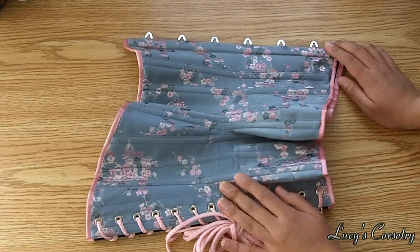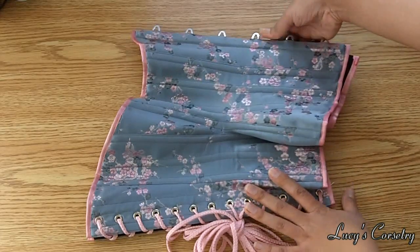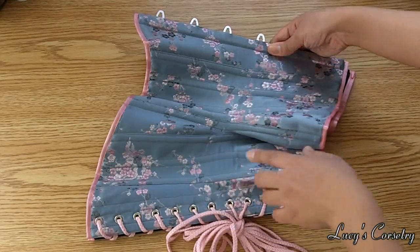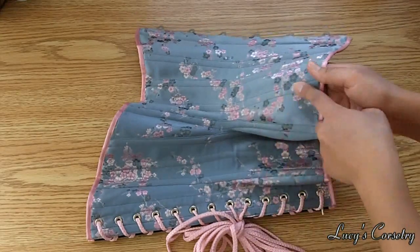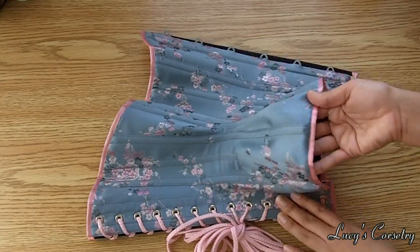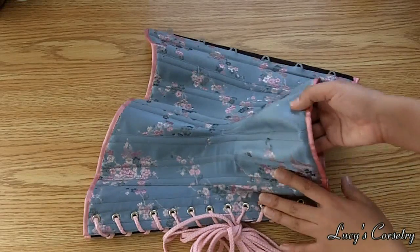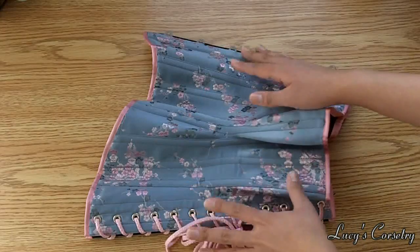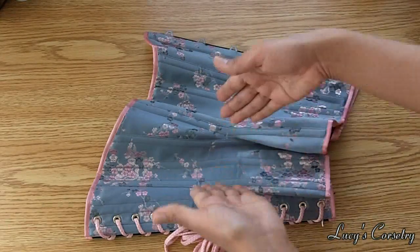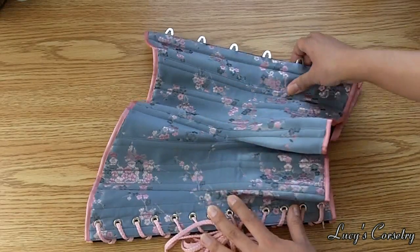For the bones of this corset, there are 18 steel bones, not including the busk, 9 on each side. There is one bone always on the seams between the panels, and for the wider panels, there are also bones in the center of the panel here. And I actually really like this method of boning. I've done this method in some of my own corsets because I find that it distributes the pressure so much more evenly than just having plain double bones on the seams and then a gigantic gap in the middle of the panel where there are no bones.